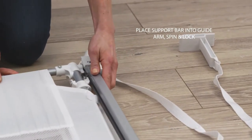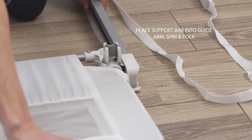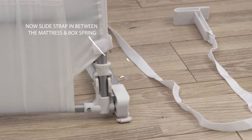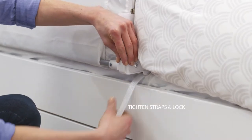One of the standout features of this bed rail is the brand's exclusive gap guard technology, designed to prevent entrapment between the mattress and the rail. Certified by both the American Testing Society and Juvenile Product Manufacturers Association, it exemplifies a commitment to safety standards.